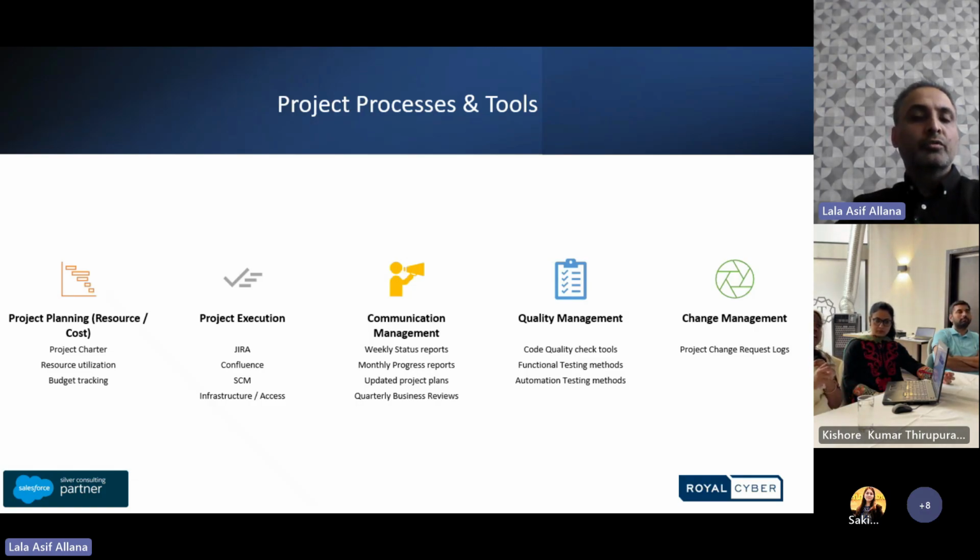Communication management is a key area where our processes are expected to be very effective. For these, we adopt WSRs, status reports, and monthly progress reports. In case there is an impact to the plan, we publish updated plans to the customers. We, as delivery managers and account managers who are an active part of the project ecosystem, also do quarterly business reviews with the customer.